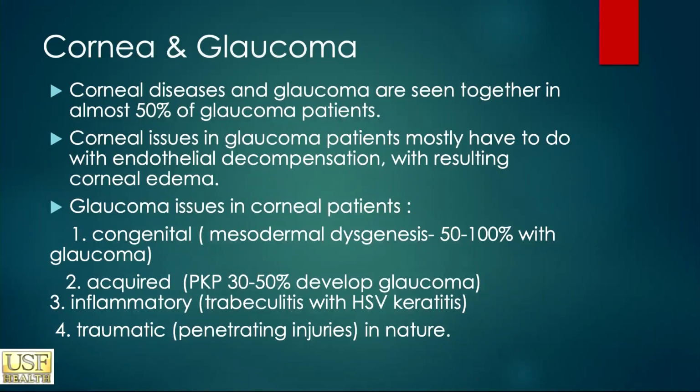So cornea diseases and glaucoma are seen together in almost 50% of all glaucoma patients. Cornea issues in glaucoma patients mostly have to do with endothelial decompensation with resulting corneal edema. Glaucoma issues in cornea patients can be of 4 reasons. Congenital: you can see mesodermal dysgenesis with glaucoma in almost 50 to 100% of the patients. Acquired: PKP, we just learned 30 to 50% of those patients will develop glaucoma at some point.